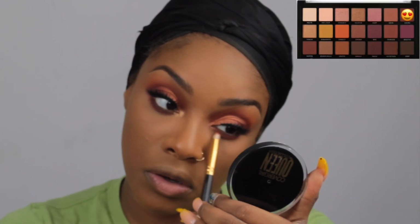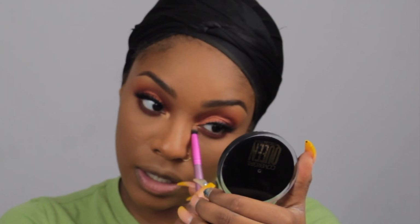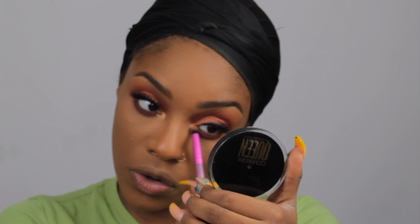But if I was to, and I was to buy a cheaper eyeliner, I would buy the Ulta brand, because that's the best one I've used that's outside of the Makeup Geek brand, because I think Makeup Geek discontinued theirs. And then with a pencil brush, I'm picking up Daring, and I'm just blending out the bottom of that eyeshadow. I'm using Solstice and just popping that in the inner corner.